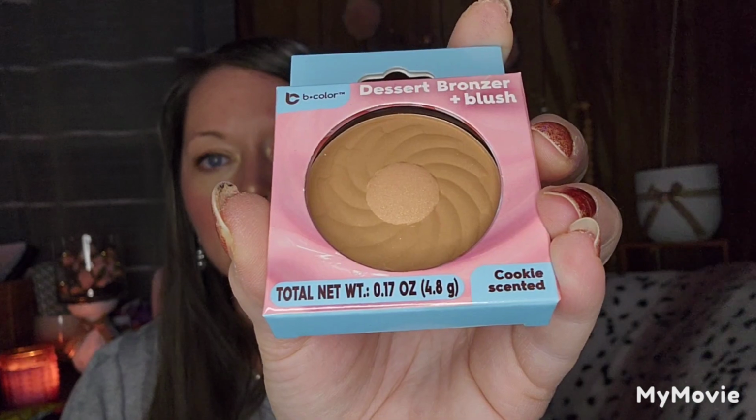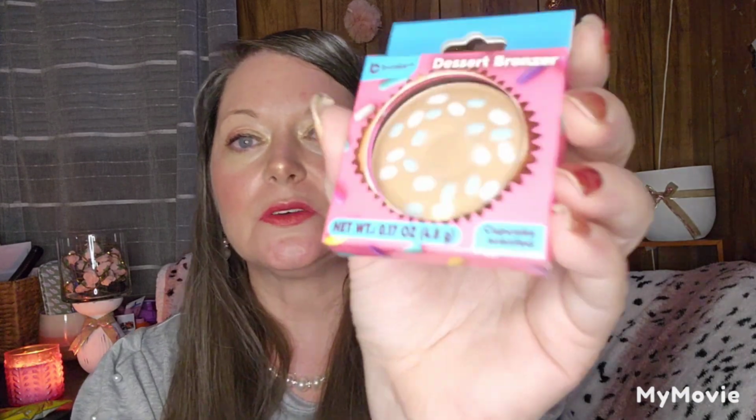I also found another wish list item, which is the Dessert Bronzer Blush by B Color. And the Dessert Bronzer by B Color that has the sprinkles on it. From my experience in using this already, because I bought two of each, the sprinkles do come off in the powder. So once the sprinkles disappear, the bronzer is what stays. And this actually works pretty good on my skin tone. And I like it. It does have a sweet smell. They both do smell the same. They don't smell different.